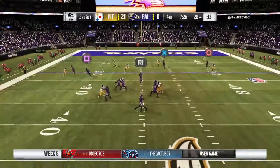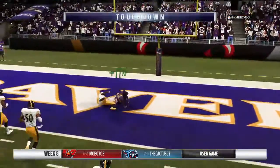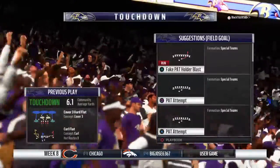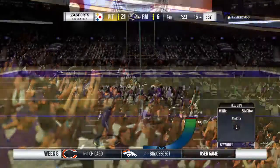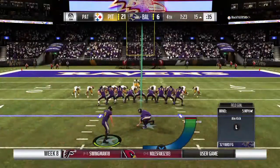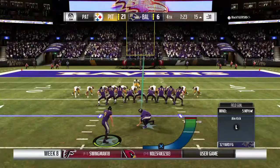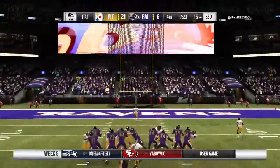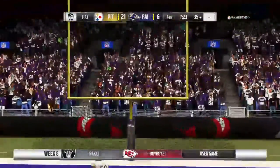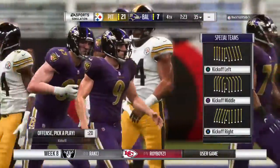And Jackson throwing once more. And this is caught. Touchdown, Baltimore. Hayden Hurst, his first touchdown on the year. And the Ravens get a bit closer. Tucker able to connect on the extra point, and they'll cut the lead to 21-7.